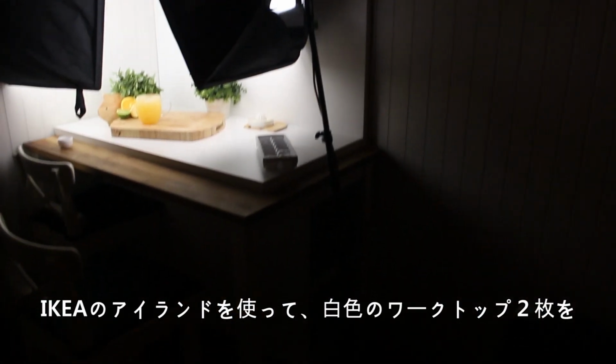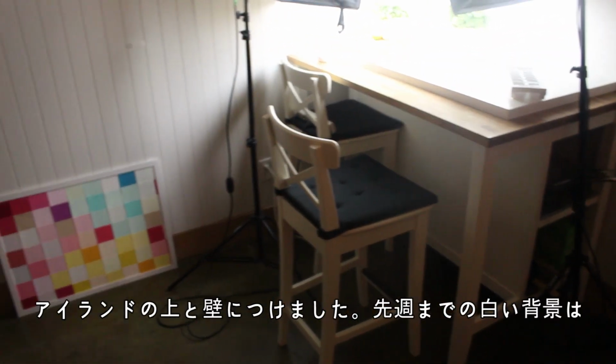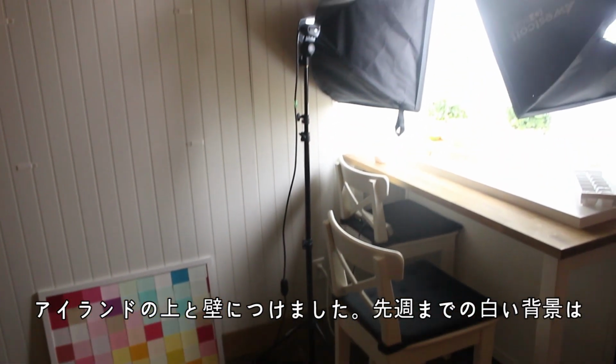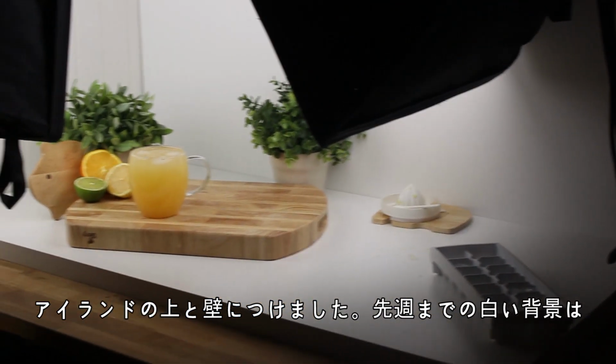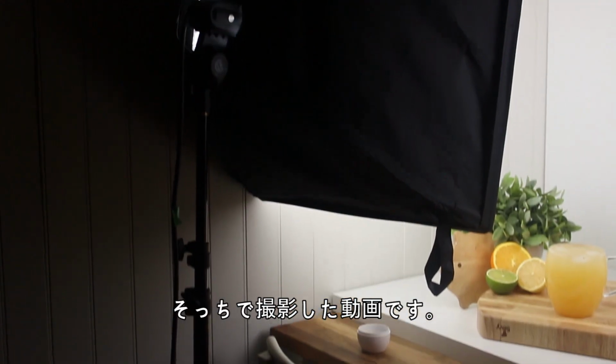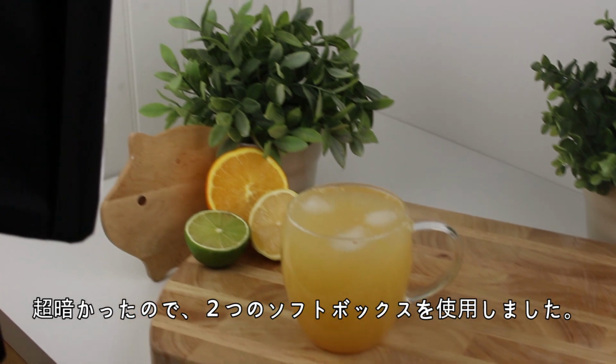So my basic setup there was a kitchen island that I got from IKEA, and I had two white countertops that I placed on the wall and on the surface. So up until last week, when you saw the white surface and the white wall, that was all back at my parents' place. And I used two soft boxes to film since that corner was super dark.